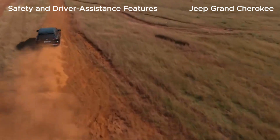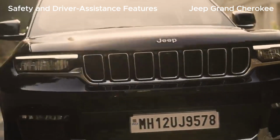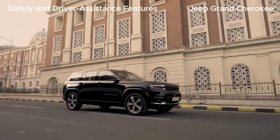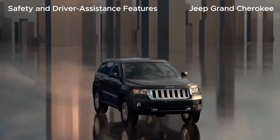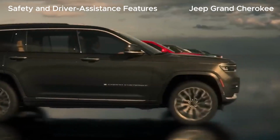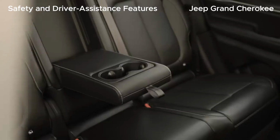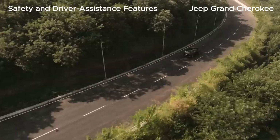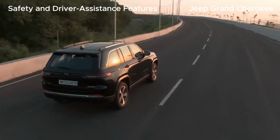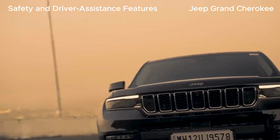Safety is paramount, and the Grand Cherokee is packed with driver assistance features. Standard offerings include automated emergency braking with pedestrian detection, lane departure warning, and adaptive cruise control. Jeep's advanced safety suite also includes lane keeping assist and a semi-autonomous driving mode, providing an extra layer of protection and convenience on long drives. For more information about the Grand Cherokee's crash test results, visit the National Highway Traffic Safety Administration (NHTSA) and Insurance Institute for Highway Safety (IIHS) websites.